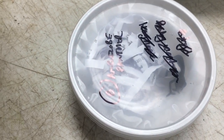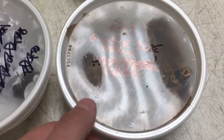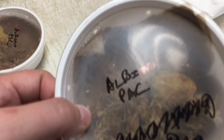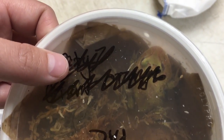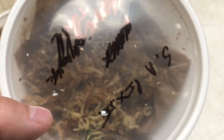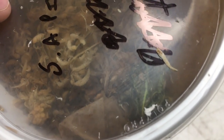Got a panther chameleon in. So little. Just a baby. So we got some more dart frogs. Got some bumblebee dart frogs. We got some albino Pac-Man frogs. Here's another one. So cute. What do we got here? Those are pixies. Oh, pixie frog. I can see his lips. Here's the other one. So cute.